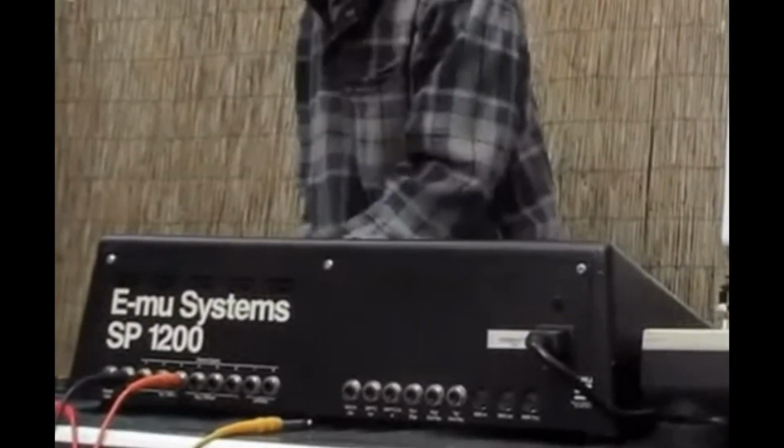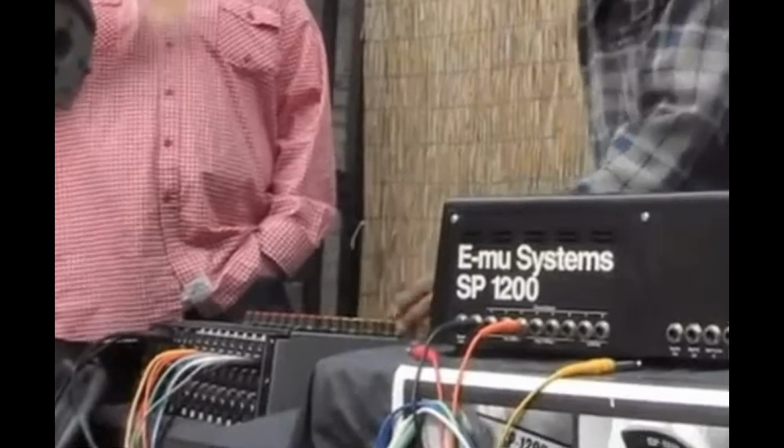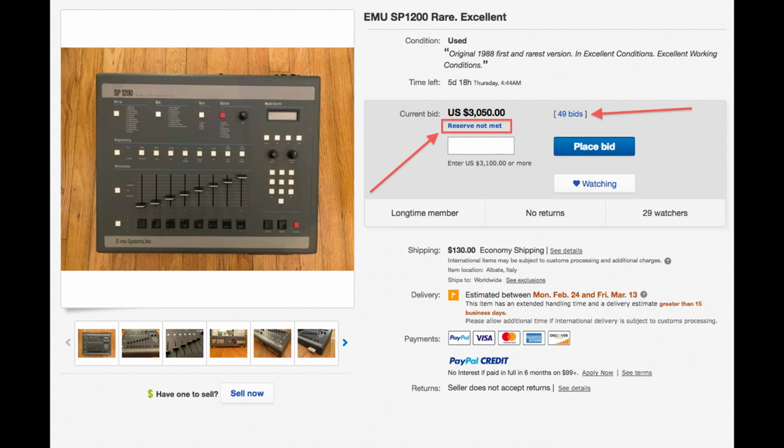Cause today we're gonna be talking about the Rossum SP1200. What had happened was, so the year is 2002 to about 2015. Something strange is happening on the internet, and that is, low-key, people are buying classic hardware that you could never afford or get before on eBay.